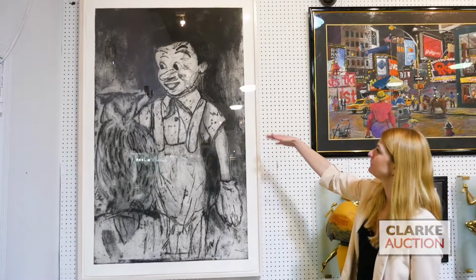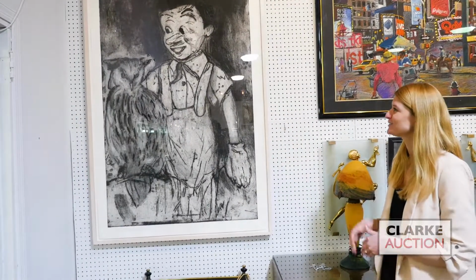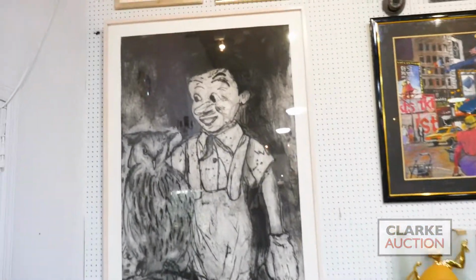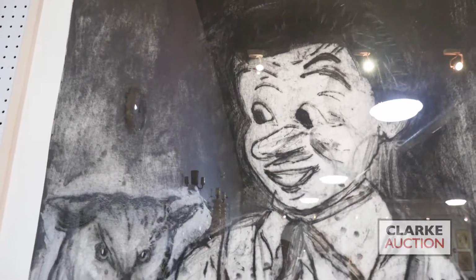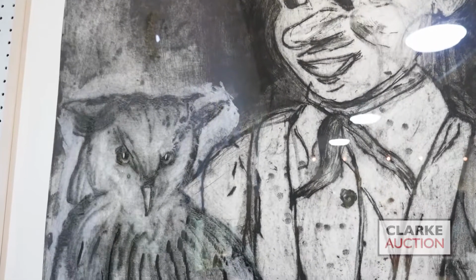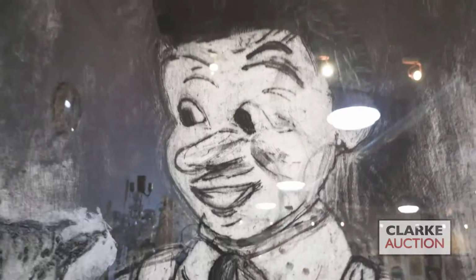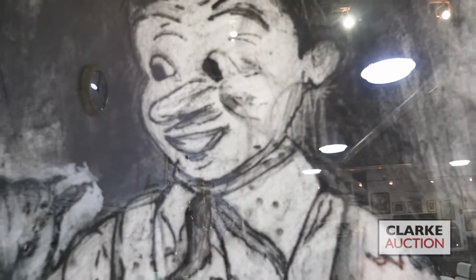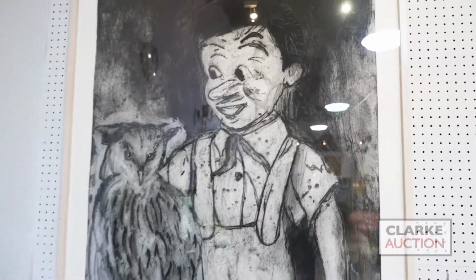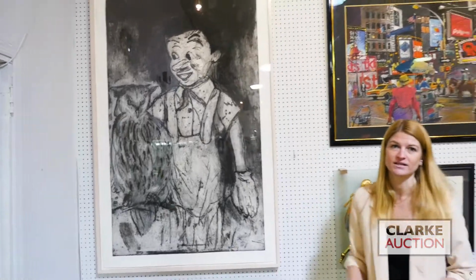Dine is called Boy and Owl. Dine considered Pinocchio to be his alter ego for some time, and later then decided he connected more with Geppetto, where he was a creator that had to let go of the autonomy of his creation and let his creation have control. So an interesting self-reflective work. He often used Pinocchio in his prints and paintings. This is done in 2000, and it's from an edition of only 15, pencil signed down in the lower left, being offered at a $2,000 to $4,000 estimate.